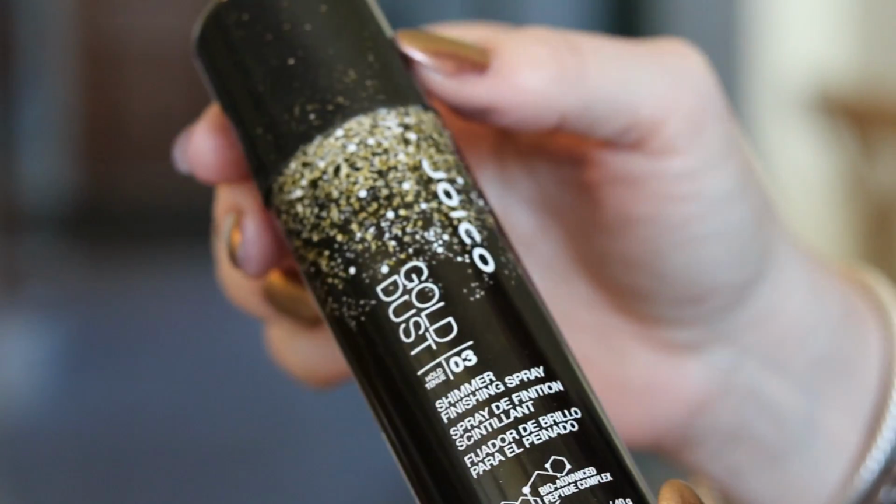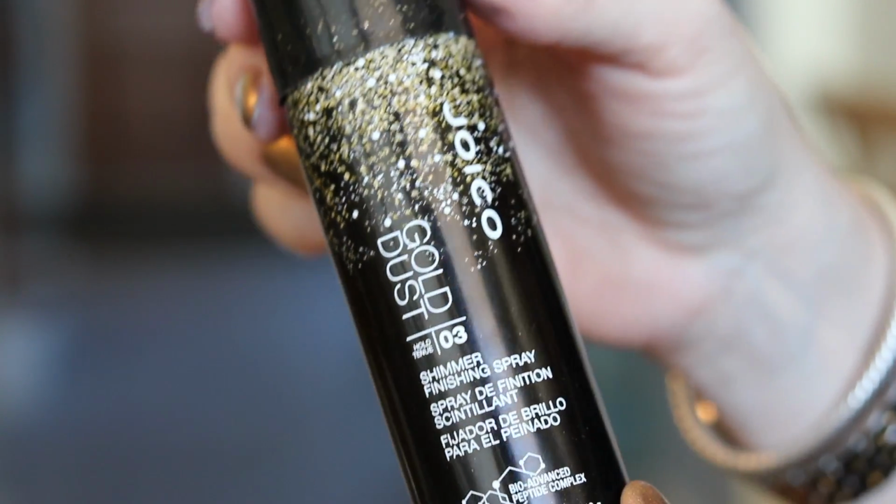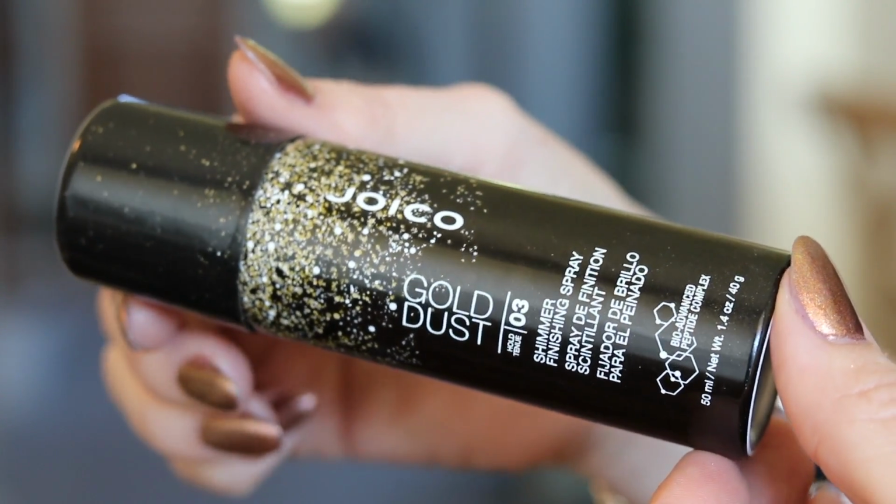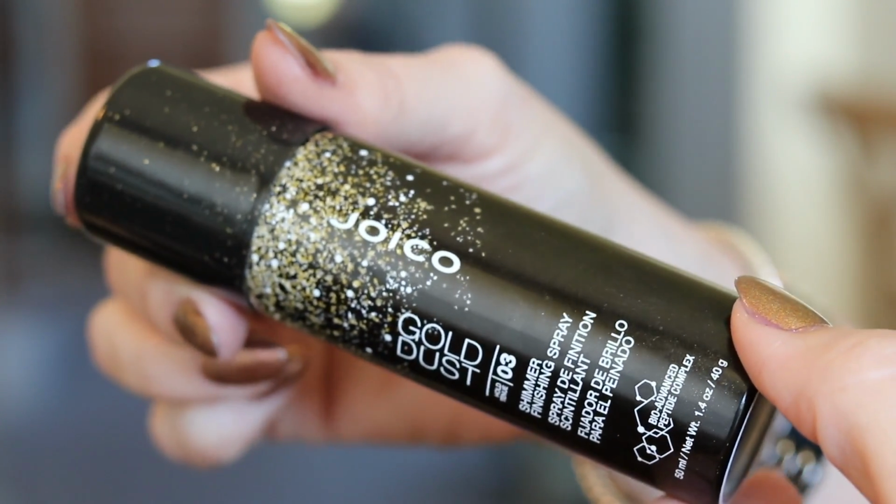This will probably look different if your hair is darker. But H-E-B sent me this Joico Gold Dust, and it is shimmer finishing spray. And you know I like gold and glitter. I've never put it in my hair before. Let's give this a go. I've never tried this before. Smells good.